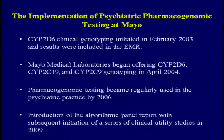Now, as you've heard from many different perspectives, implementation is a slow process. And it took a couple of years before the faculty in the department, before the residents in the department became comfortable with this new approach to adding information into the process of making a decision. But by 2006, the practice of ordering individual genes had really begun, and I'll show you a little bit of information about that. However, there's another shift which occurred in 2009, and that was the point where we stopped ordering individual genotypes and started ordering an algorithmic profile of genes. I'll tell you more about that.